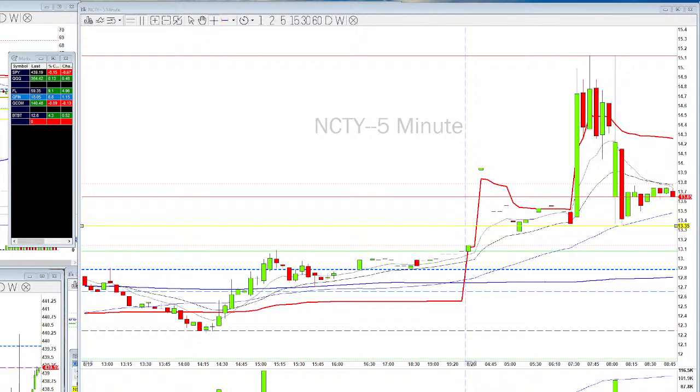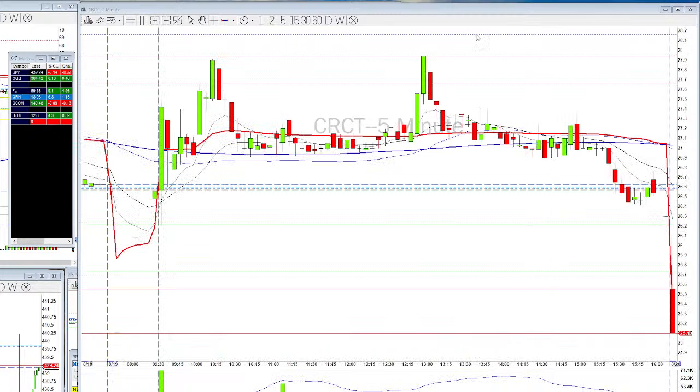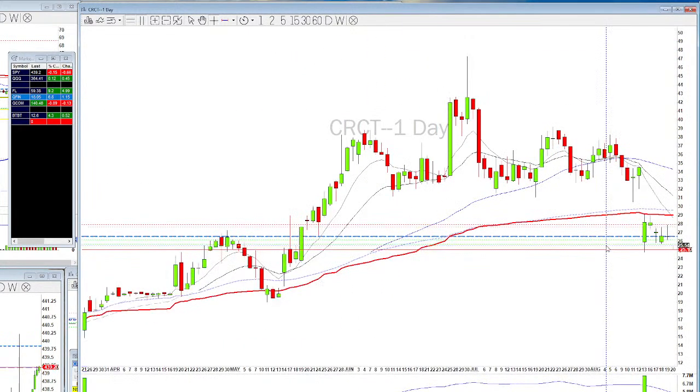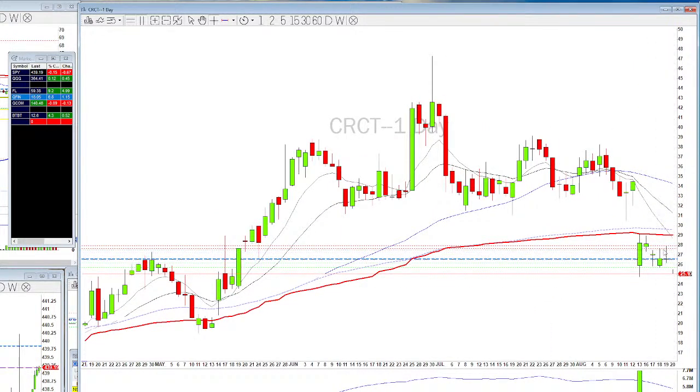The other one I'm looking at is the CRCT. If you look at the CRCT, I was thinking on the long side, but this is losing the support and it's coming down now, so no clean setup. I was thinking if it's going to hold that level we can go long over 27, but it is $2 down right now.